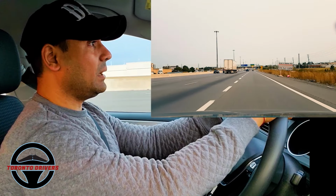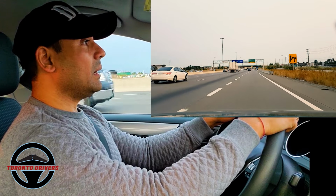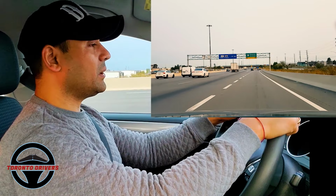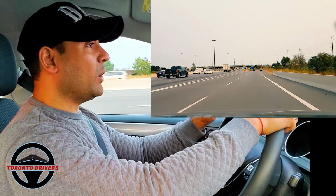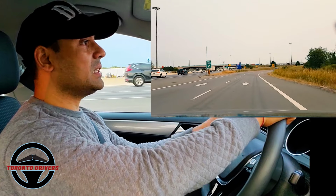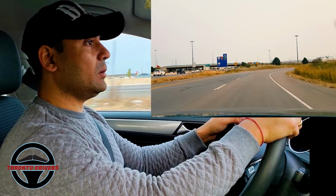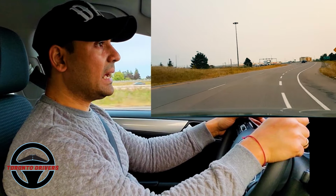This is what I used to tell my students who had difficulty looking over their shoulder, because they would twist their hands when looking over their shoulder. I would tell them, when you're driving straight, just look, and look, right? I want to see that you don't turn the steering wheel when you look over your shoulder, and that is what you can do.